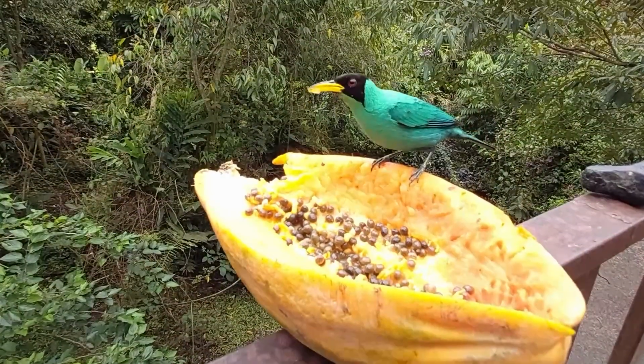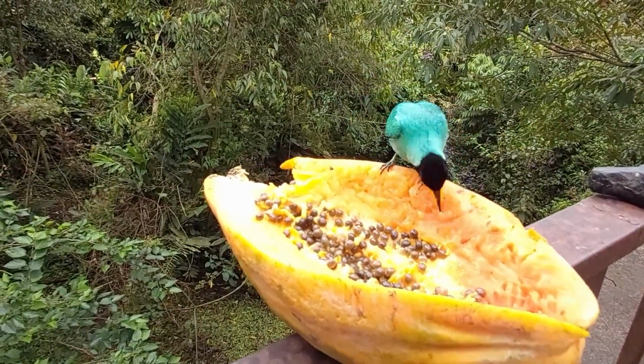So the birds are definitely coming in to the feeder. The problem is we have these chachalacas, which also like bananas, and when they come in, there's a whole bunch of them, and they just swarm the feeder and chase everything away. So right now we have a problem of chachalaca management. That's what's going on.